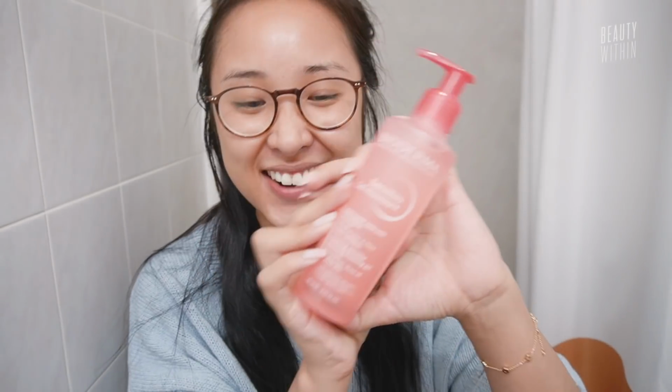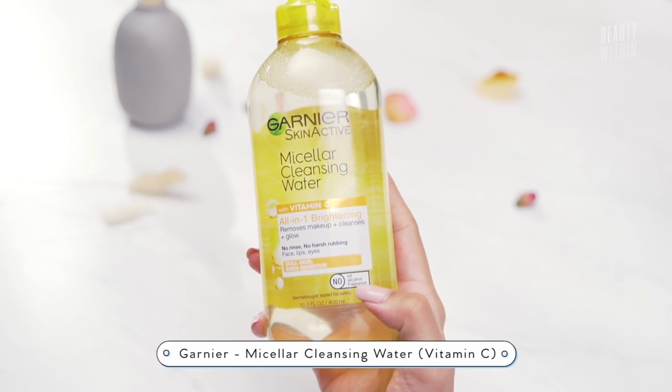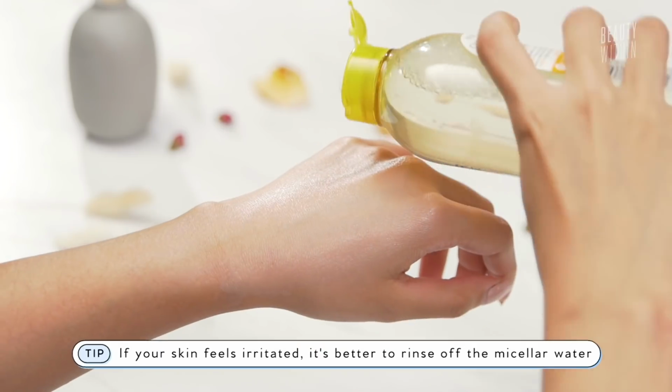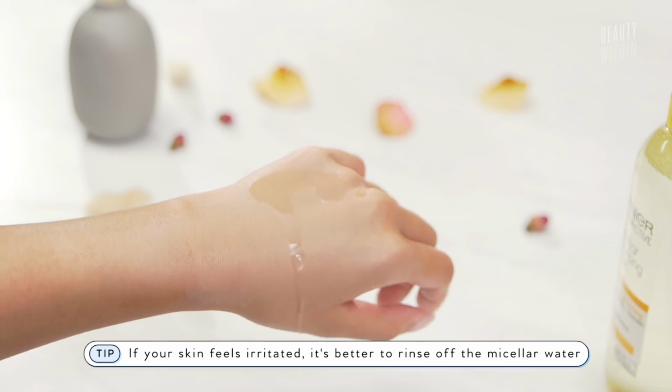And so we're gonna start with cleansing. Oh my god, and look how beautiful this cleanser is. Okay, so what are you gonna use? I'm going to use Garnier Skincare's new Micellar Cleansing Water with vitamin C. So for those people who ask about can you skip cleansing and just use micellar water? What are your thoughts on that? If your skin is more sensitive, it may be better to wash it off, but just in general, I think for my skin type, it's fine if I just use it and then go on with everything else.